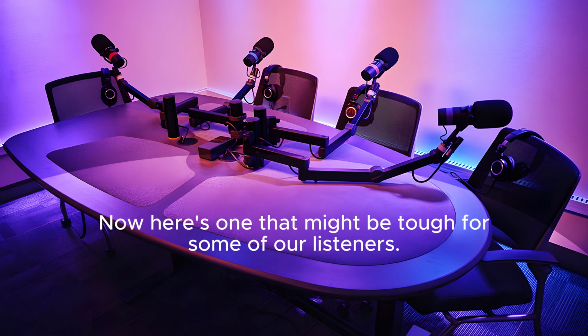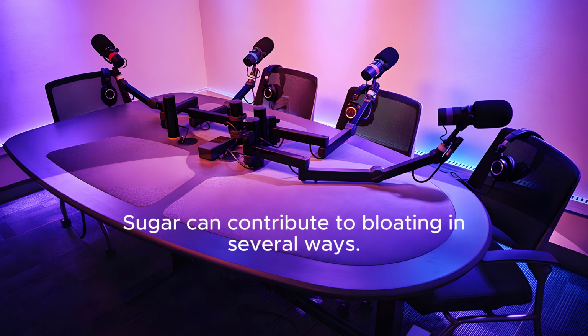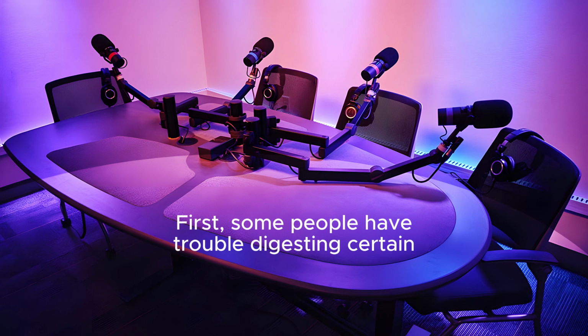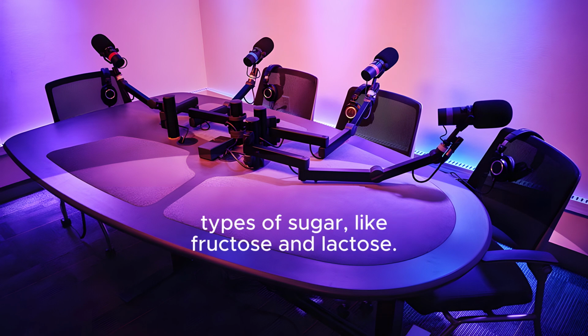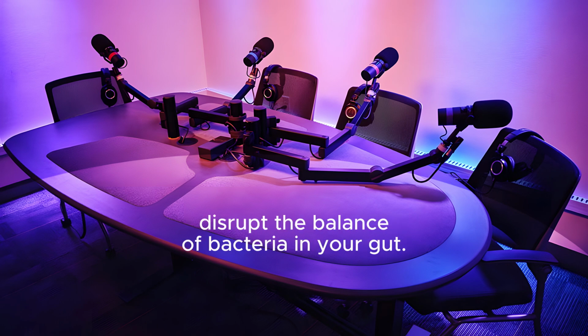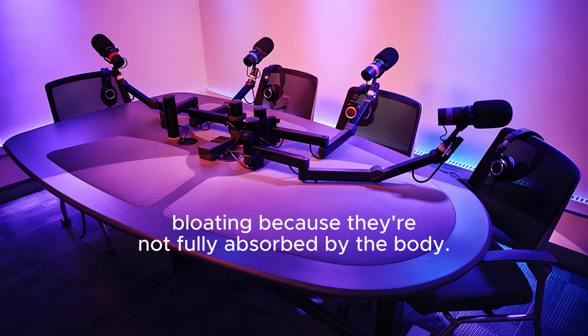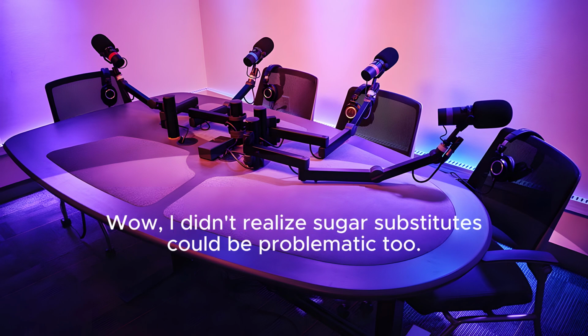That makes sense. Now here's one that might be tough for some of our listeners: cutting back on sugar. How does sugar contribute to bloating? Great question. Sugar can contribute to bloating in several ways. First, some people have trouble digesting certain types of sugar, like fructose and lactose. Additionally, sugar can cause inflammation and disrupt the balance of bacteria in your gut. Even sugar substitutes like xylitol and sorbitol can cause bloating because they're not fully absorbed by the body.